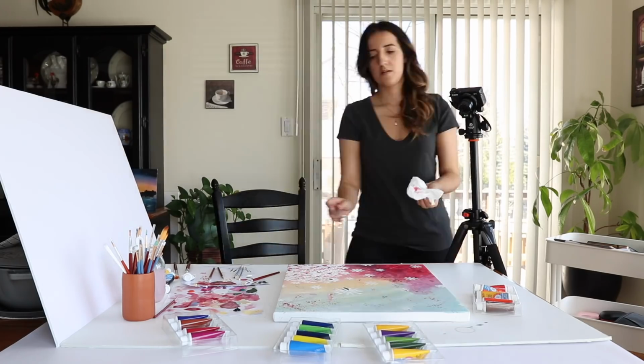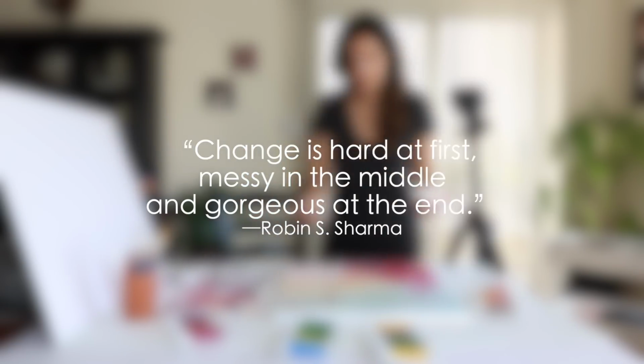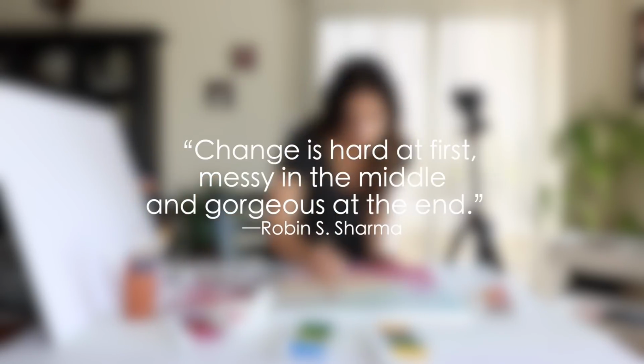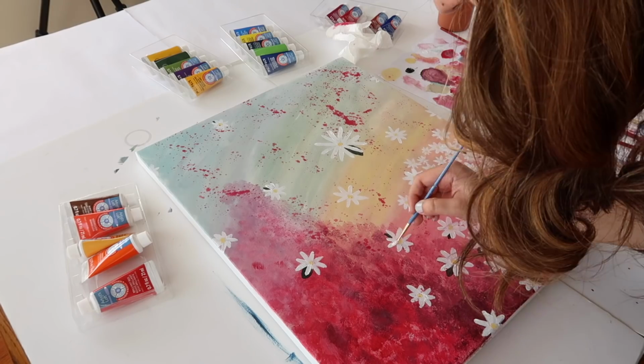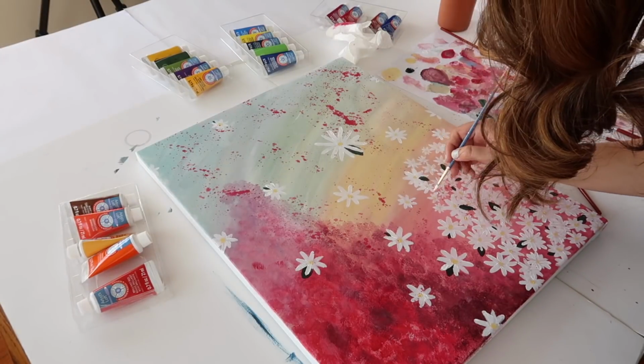I ended up coming across this quote from Robin Sharma that says, "Change is hard at first, messy in the middle, and gorgeous at the end." And I absolutely love this quote because I think it describes change so accurately, and it really fits in with the theme that started coming to mind for this canvas when I was painting.